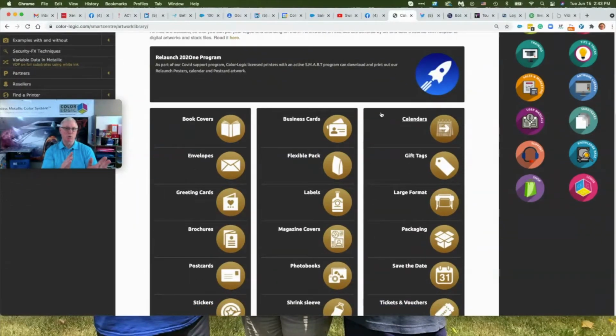And those files are ready for silver ink plus CMYK, or they're ready for white ink plus CMYK. And several of them are based on having campaigns. So it's not just direct mail, could be countersigns, could be packaging, labels, etc. It's a whole combination. So that is our artwork library.